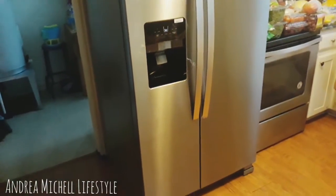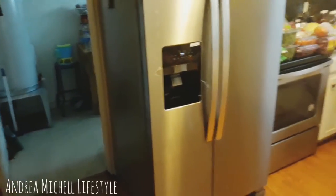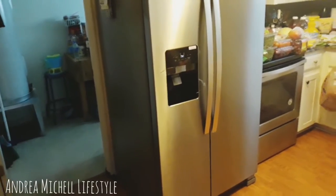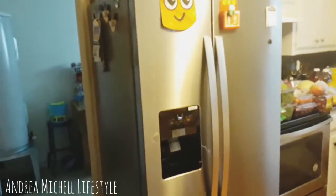So this is my mom's new refrigerator that me and my sister gifted her for a late birthday, even though she did get money and gift cards too. But anyways, I wanted to just show you guys her new refrigerator.